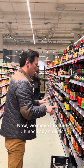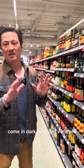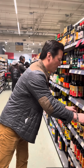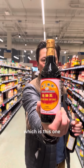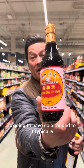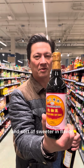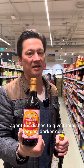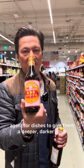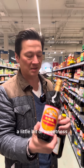Now, we move into the Chinese soy sauces. Chinese soy sauces, like Japanese soy sauce, come in dark and light varieties. However, they are quite different. In Chinese cooking, dark soy sauce, which is this one, is going to have color added to it typically, so it'll be much thicker, much darker, and sort of sweeter in flavor. And usually you use these mainly as a coloring agent for dishes to give them a deeper, darker color. There's a little bit of flavor in here as well, obviously, some saltiness, a little bit of sweetness.